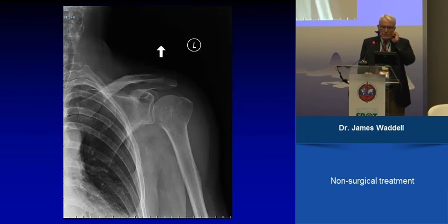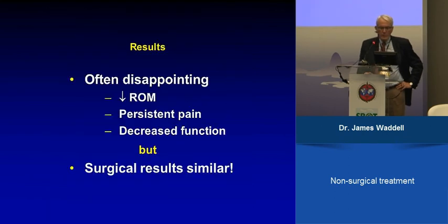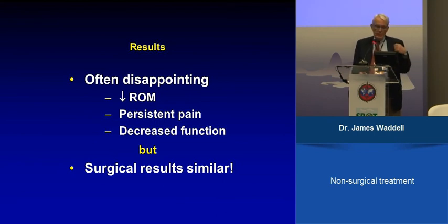And here's the anticipated outcome. Fractures healed, shoulder in joint, no metal, no scar. Now the results are often disappointing because the range of motion is diminished, they often have some discomfort, and they often have decreased function. The problem is that the surgical results are just the same. And you cannot improve on the outcome for these patients with an operation if you start off with a 70-year-old woman with a minimally displaced proximal humerus fracture.